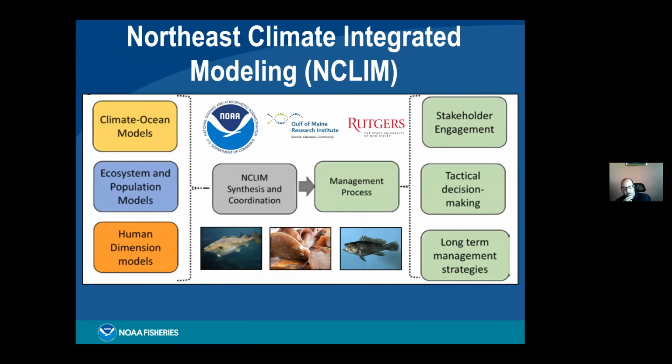So just to wrap up here, this is an example of something that we're calling the Northeast Climate Integrated Modeling Project, or we're also calling it Incline. This is a collaborative project between NOAA, the Gulf of Maine Research Institute, and Rutgers University. And essentially, one of the main goals within this project is to target those stocks that are up for research track assessments. So within the US Northeast, when a stock is up for what we call a research track assessment, that is the time when the assessment model can be reevaluated, reassessed, and changes can be made.